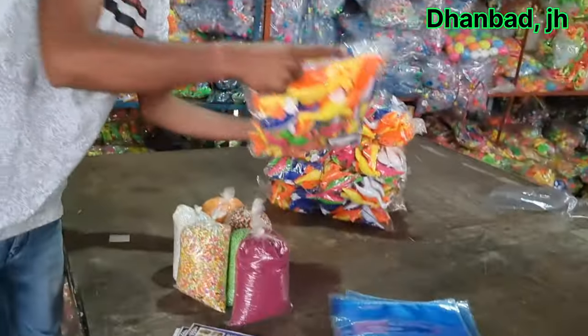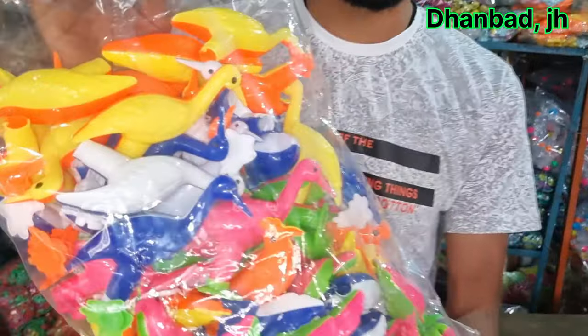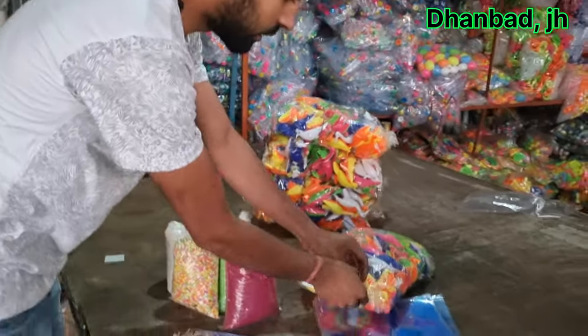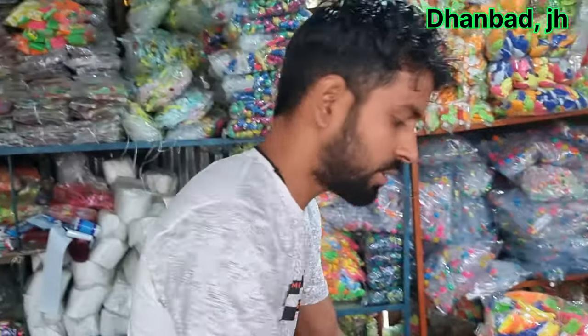So, don't waste time, let's come directly to the point. Today I come with a new business idea in the toy business. First of all, I am going to show it. This is a candy toy. I am going to open this, and I will explain how to make it, how to pack it and how to sell it in the market. I will tell you everything about making it in this video.